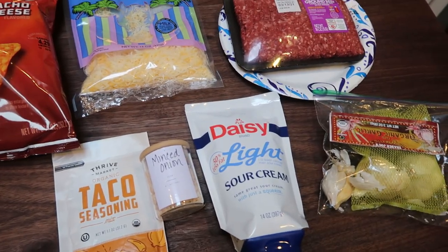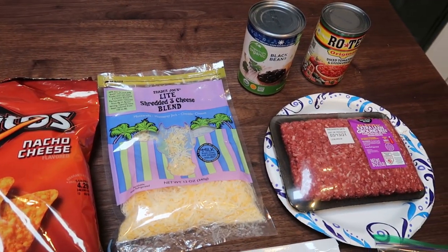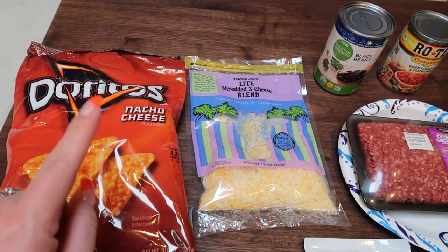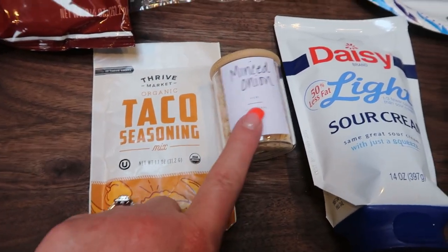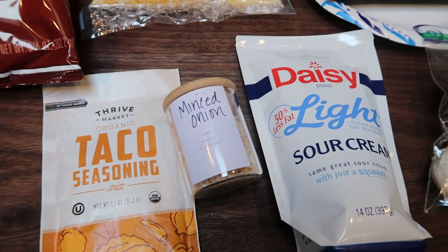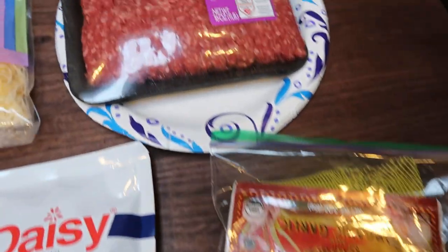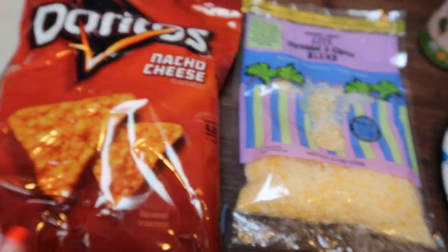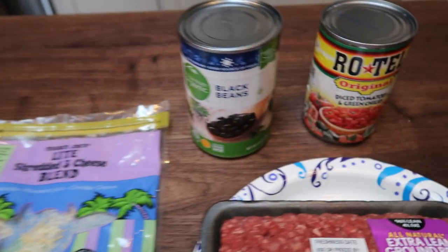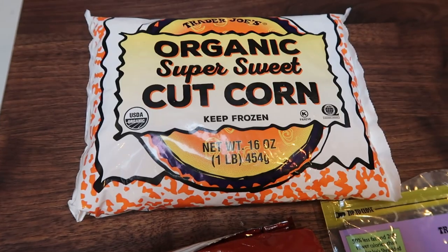For dinner tonight, I'm making Dorito casserole. This is a Mexican-inspired dish filled with and topped with Doritos. For tonight's dinner, you're going to need a packet of taco seasoning, minced onion, or you can use a fresh onion, light sour cream, garlic, 1 pound of 96% ground beef, light shredded cheese, Doritos, of course, black beans if desired, and a can of Rotel, and some frozen corn.